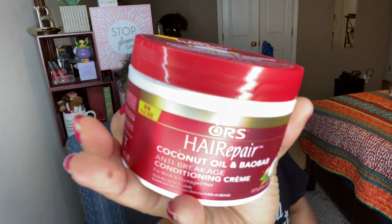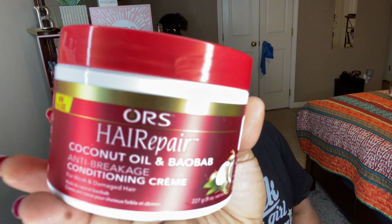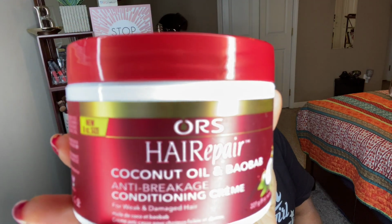Also, we got the ORS Hair Repair Coconut Oil and Biobab Anti-Breakage Conditioning Cream. It is for weak and damaged hair. I need this in my life. It says new size, 8 ounce. So I guess this was a smaller size, but this is what it looks like. And you can Google the ORS Hair Repair line if you're interested in where to buy this. I need it because I've been experimenting with rinses and doing all these things to my hair, and it's yellow.